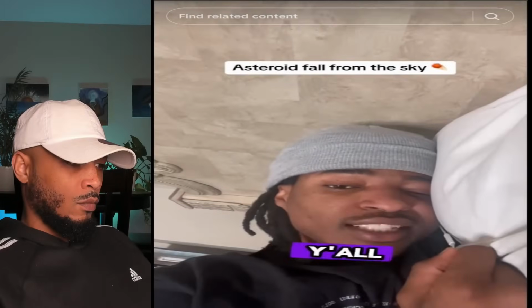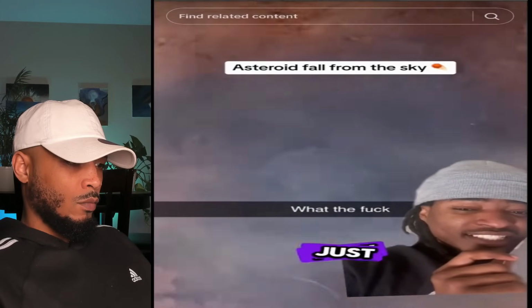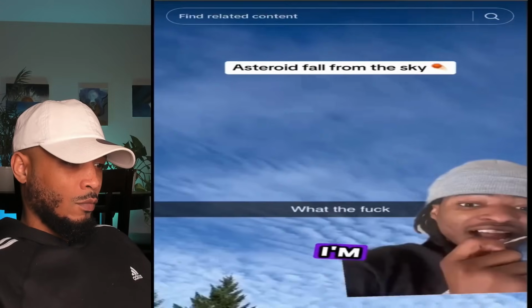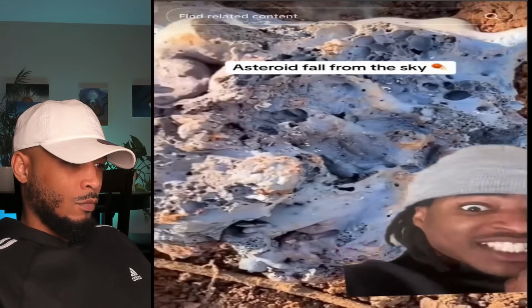The reason why y'all see me laying down is because I'm tired of the bullshit. Yeah, I think I'm gonna just lay here. Because the sky is falling. No, Chicken Little. Look at the trail. I'm tired. And why isn't anybody talking about asteroids falling from the sky?